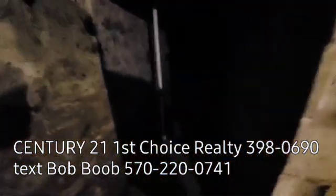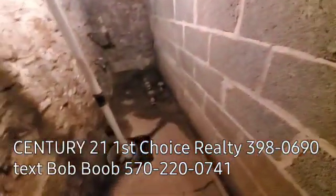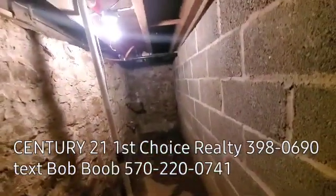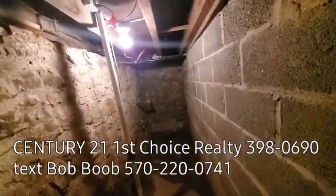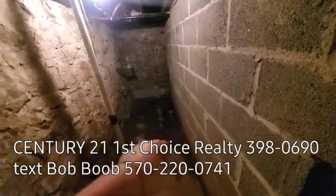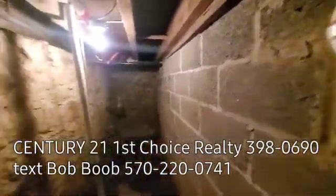Coming back here. All right, so here we got another sub pump. Let me turn on the light here. See what in the world's going on here. Okay, so here we have another sub pump. And again, this one is taking the water out to the west side. That other sub pump was taking water out to the east side. I have no idea what these doodads here are. They're old shutoff valves, but here's that wall we were looking at.